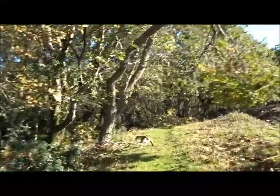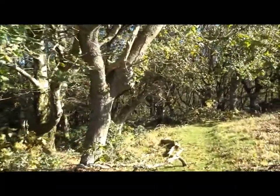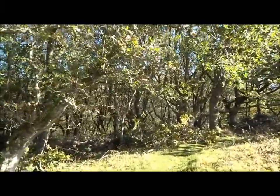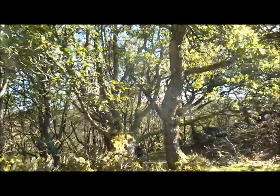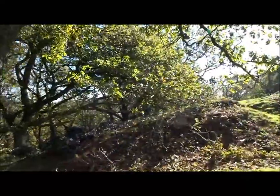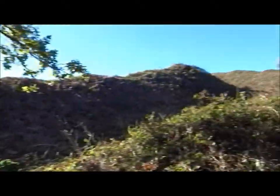Like I said, there will be other pathways coming off here. I'm not going to go down too far, I'm just going round it really to get an idea of its size. I'm just wondering whether Henry VIII planted all these oak trees, because I don't know whether they would have been here. That was a thing with Henry VIII, wasn't it, to build his ships.